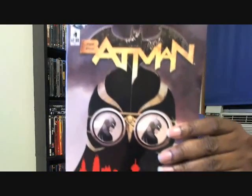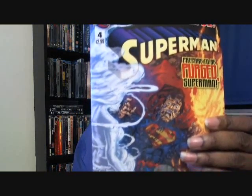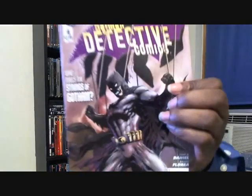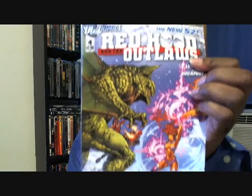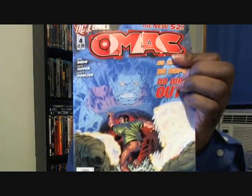There's Batman #4, which is great. Superman #4. Detective Comics issue #4, and the Blue Beetle #4. And then there's the Red Hood and the Outlaws, which is another great comic book. And the last one, OMAC, which is really good too. Keith Giffen, who draws this, is drawing it just like Jack Kirby would. So that's another great comic.